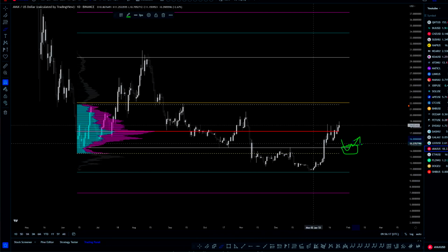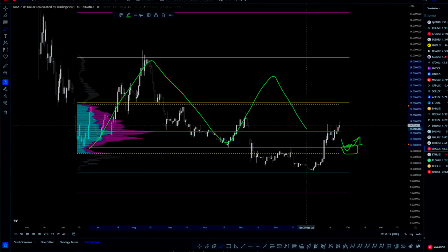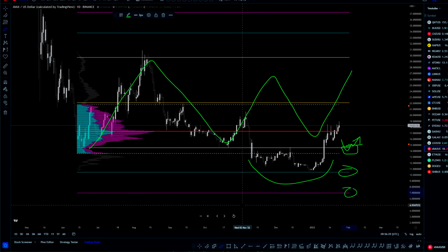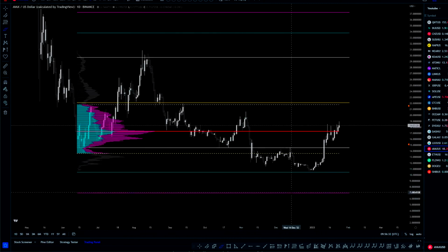Okay, and again, we're just trading this range, and then this being the deviation out of the range. If it does break down, then look for, again, the lows or the standard deviation. Okay, quite simple, level to level. So that's the update on ETH and AVAX.